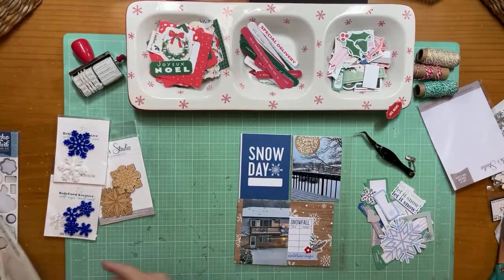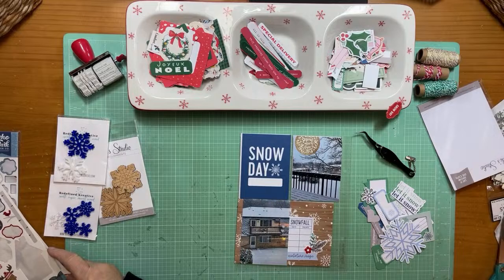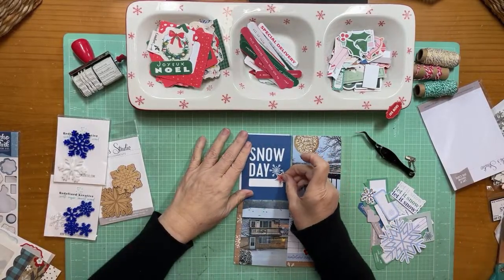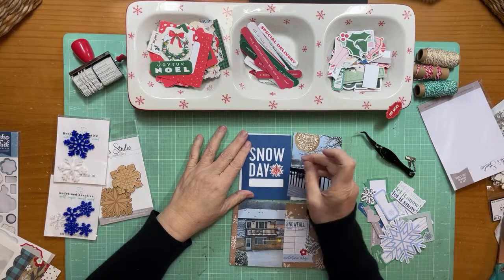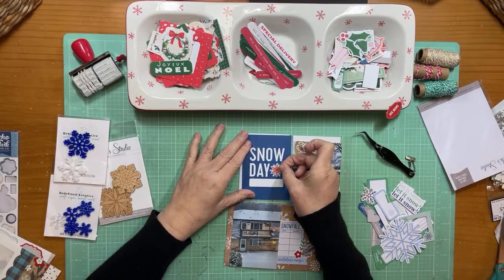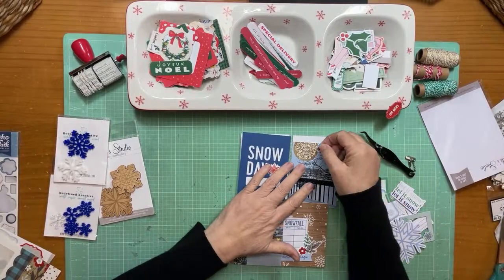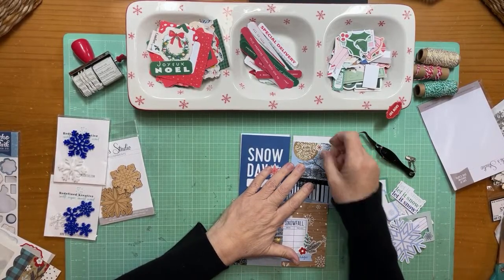And then definitely need to get some red on here. What do I have left? I have a big red snowflake here on the white Christmas sticker sheet that I've been using off and on. Oh, I'm going to do that with this. So I'm just going to replace that, and then it looks like it has a real home. Okay. And then maybe that one up there.